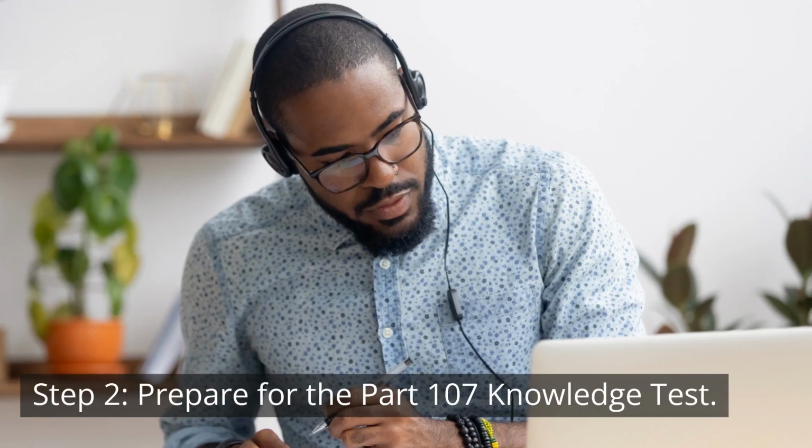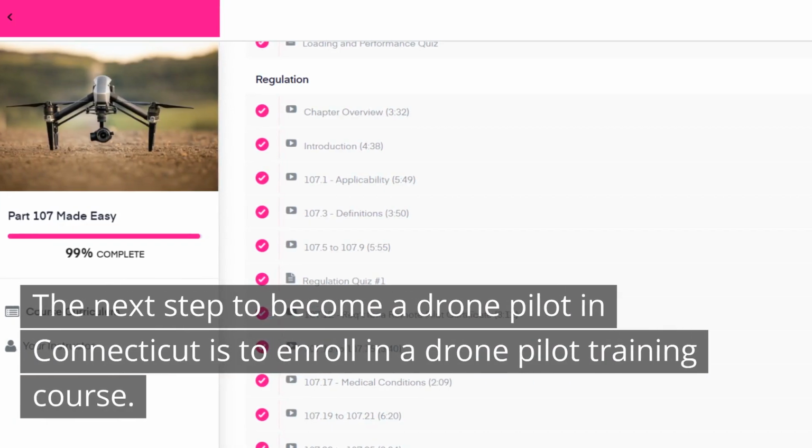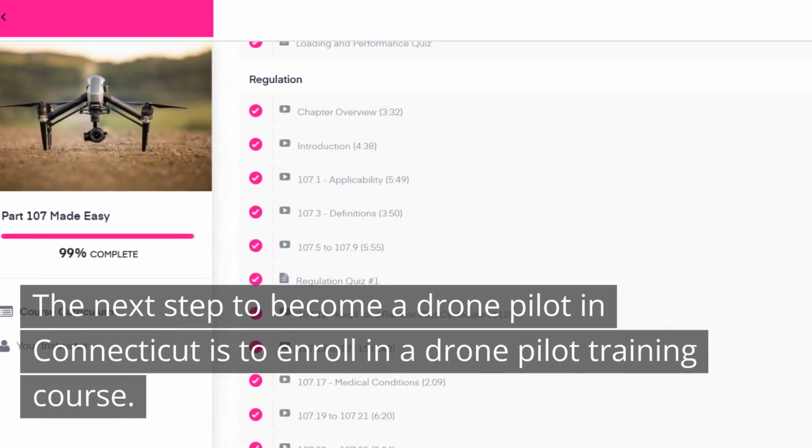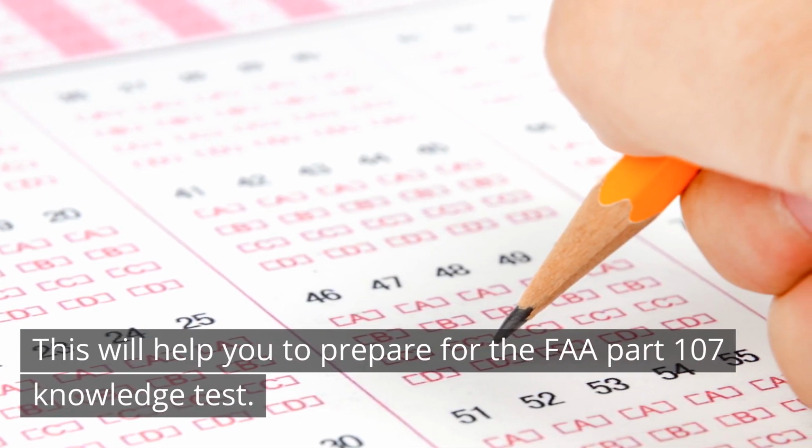Step 2. Prepare for the Part 107 knowledge test. The next step to become a drone pilot in Connecticut is to enroll in a drone pilot training course. This will help you to prepare for the FAA Part 107 knowledge test.